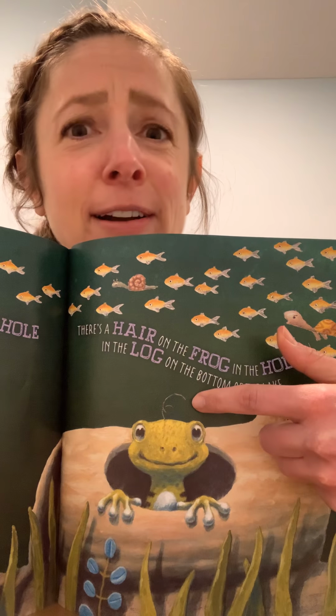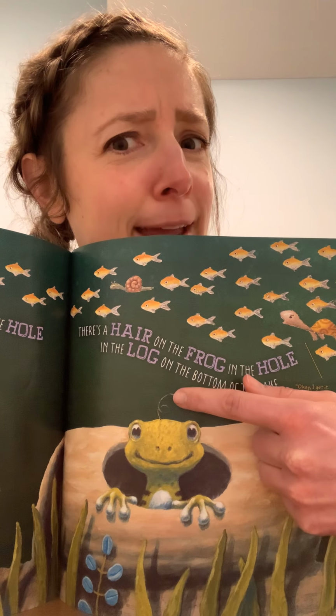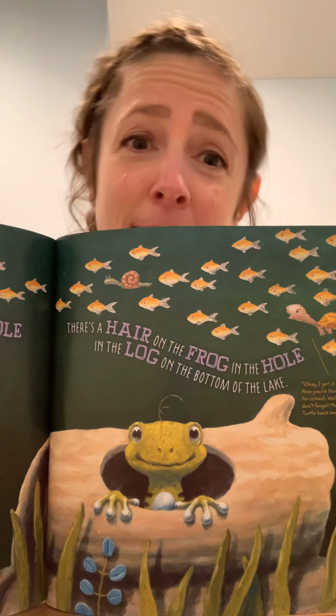There's a hair on the frog in the hole in the log in the bottom of the lake. I'm not going to read the turtle anymore because he's getting crazy.